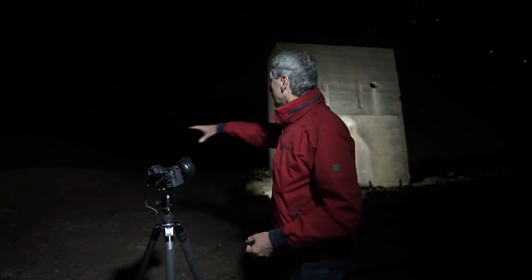Then I'm going to stop down to f5, ISO 500, I'll leave the shutter speed at 10 seconds. I'm going to do some light painting. So this is my fine art light painting method. I'm going to light around the structure here, light the rocks. I'll try and show you a little bit of that as we go.